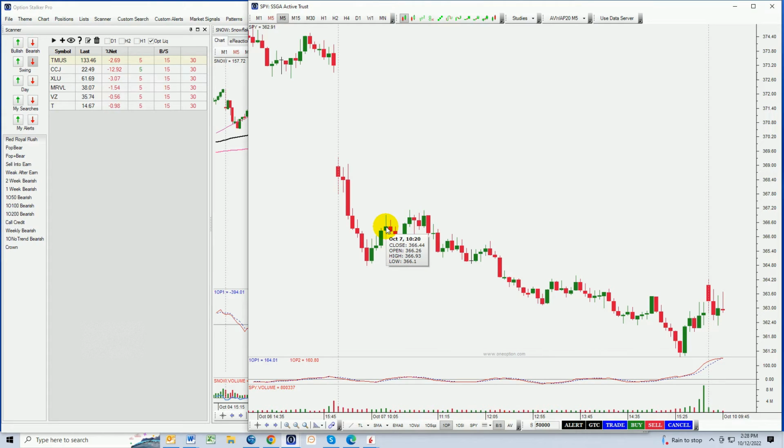So you'll have a chance to cover that short at a better price. This would not be a bad short either, even though it's higher than this, because you know that this is not the low of the day.